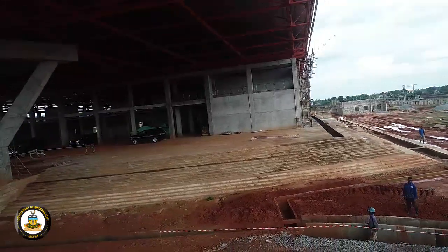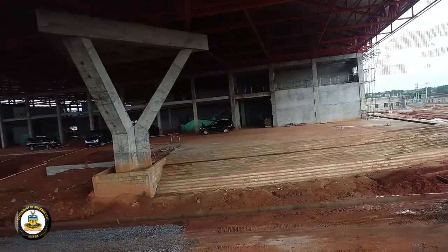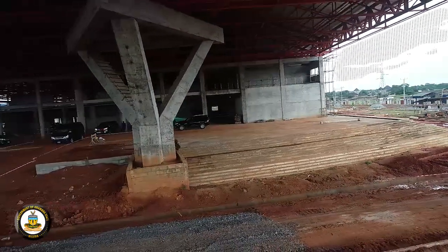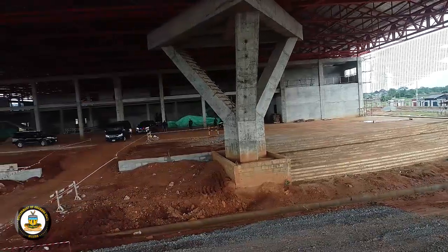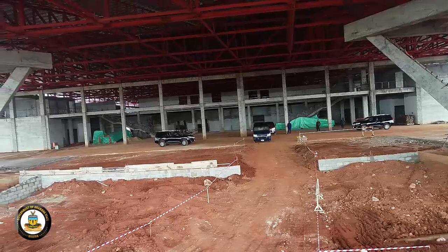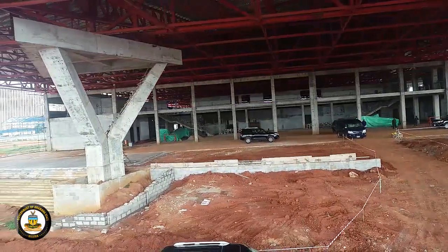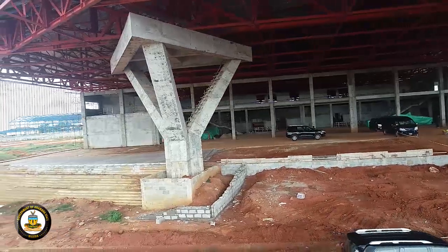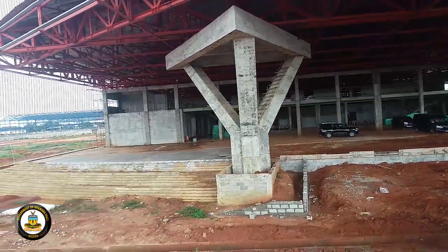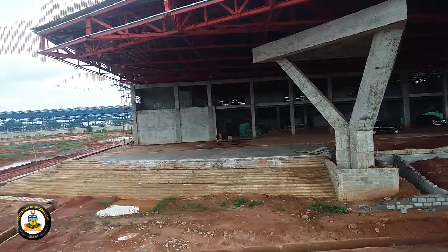You can see some of the things here, as I mentioned to you, that are already here. The escalators are already here. The lift, everything. Physically, this is a beautiful place. It will clearly sit more than 10,000 people at a go. And this is the biggest conference center in southern Nigeria, not Nigeria as a whole.